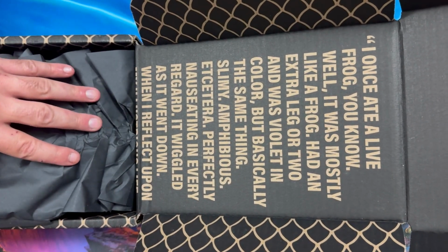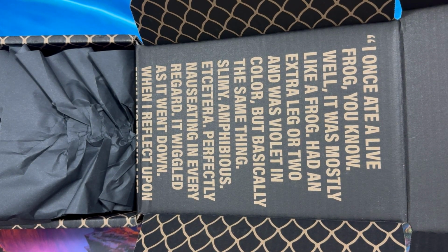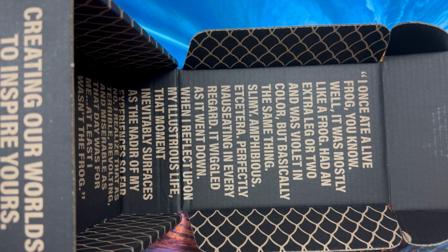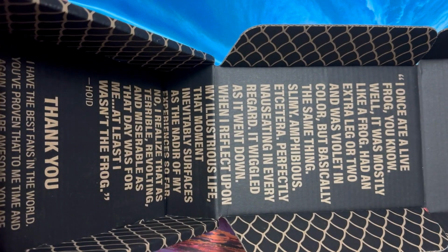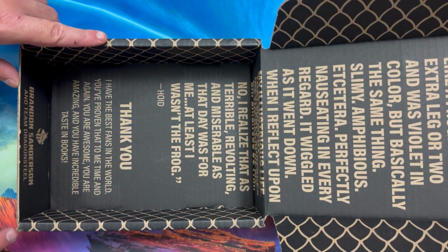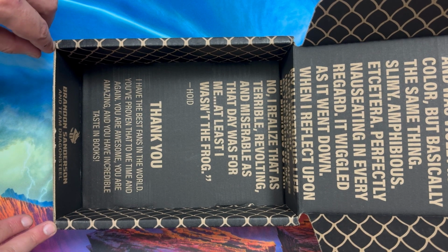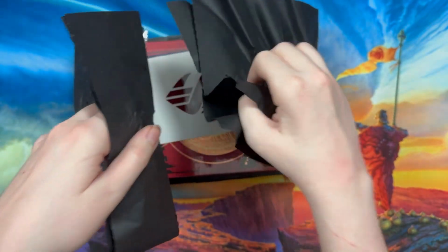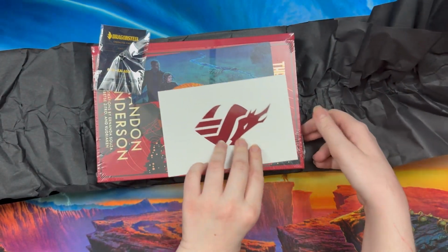I once ate a live frog, you know. Well, it was mostly like a frog. Had an extra leg or two and was violet in color, but basically the same thing. Slimy, amphibious, etc., perfectly nauseating in every regard. It wiggled as it went down. When I reflect upon my illustrious life, that moment inevitably surfaces as the nadir of my experiences so far. No, I realize that as terrible, revolting, and miserable as that day was for me, at least I wasn't the frog. And here's the book, and it is a gorgeous deep red color.